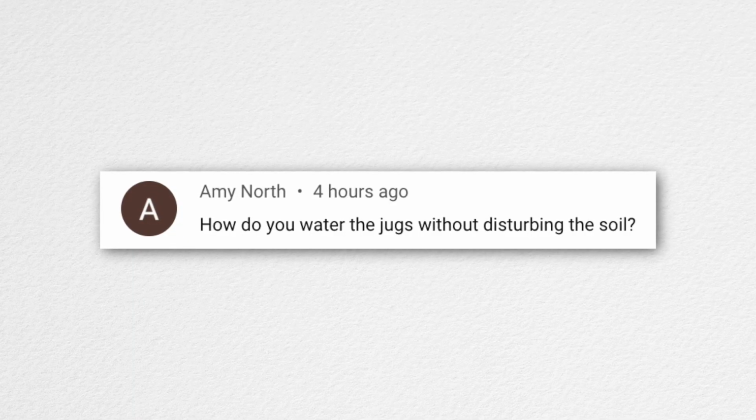Amy said, how do you water the jugs without disturbing the soil? Just use a pump sprayer or a spray bottle through the hole on the top and do it that way. It's usually a soft enough stream to where you're not disturbing anything.